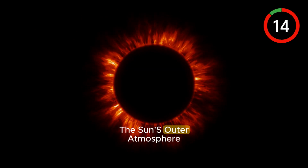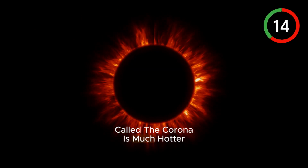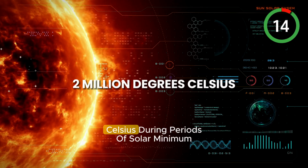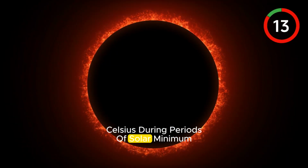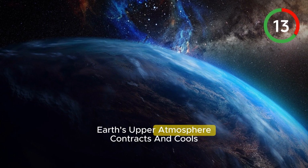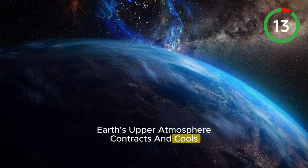The sun's outer atmosphere, called the corona, is much hotter than its surface, reaching temperatures of up to 2 million degrees Celsius. During periods of solar minimum, when solar activity is at its lowest, Earth's upper atmosphere contracts and cools.